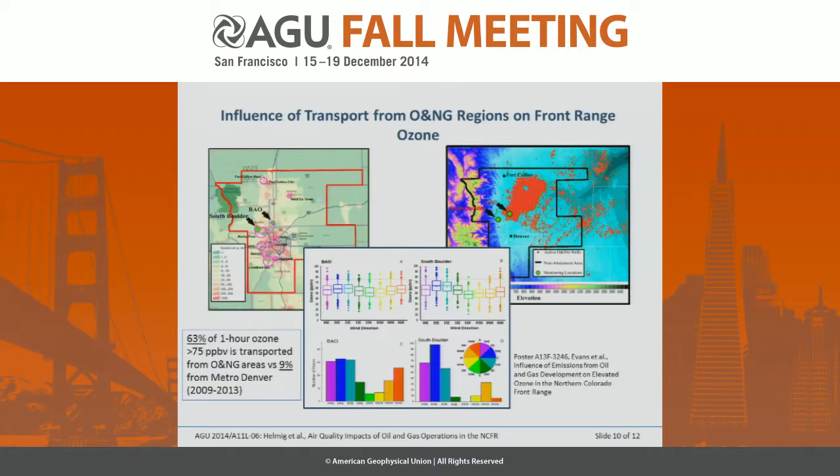Combining these data sets, we concluded that 63% of the 1 hour ozone above 75 ppb is transported from oil and natural gas areas, while only 9% is transported from the Denver metro area.